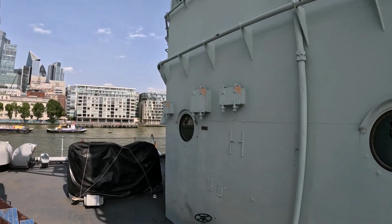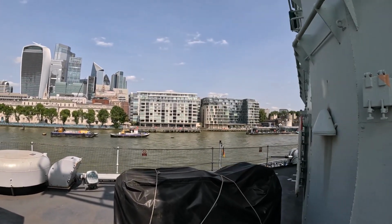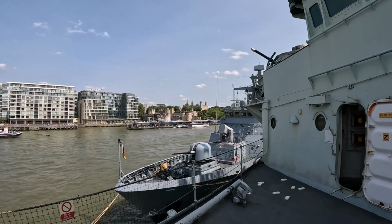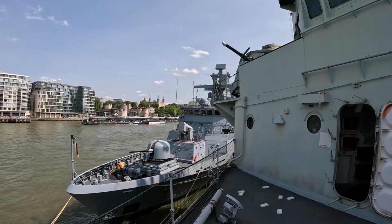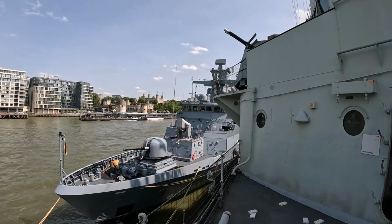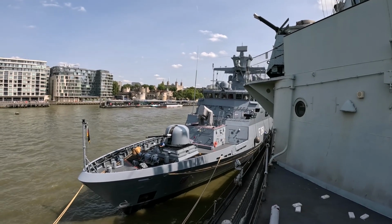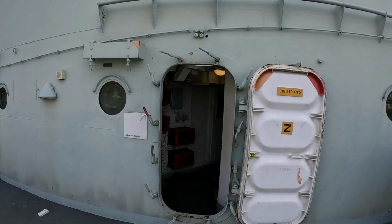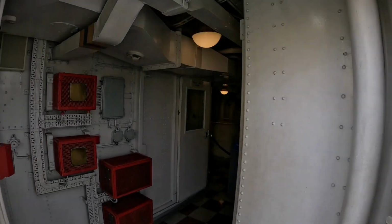HMS Belfast doesn't look too big from the outside, but when you're up close looking at it, and when you're inside, it's an absolutely monstrous ship. So many different passageways, and it's really good fun to come visit. If you're tall, you're going to have to duck a lot, but other than that, it's very, very good fun to come look around.